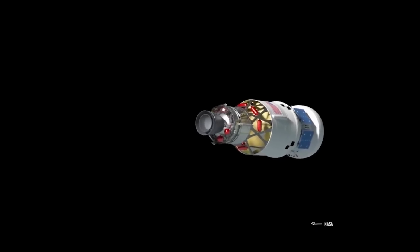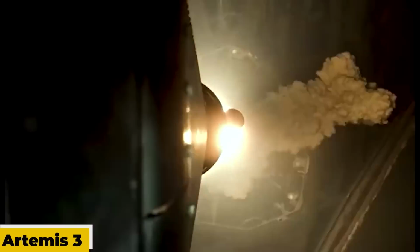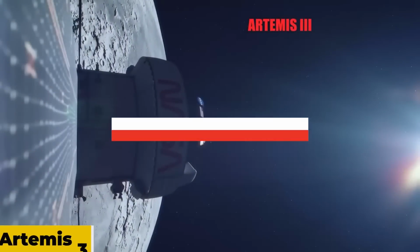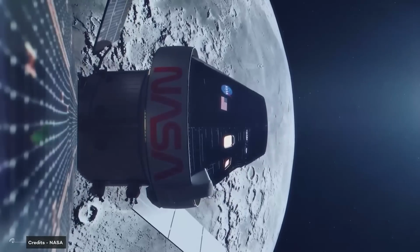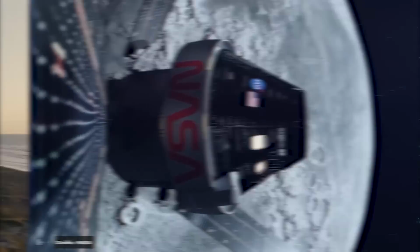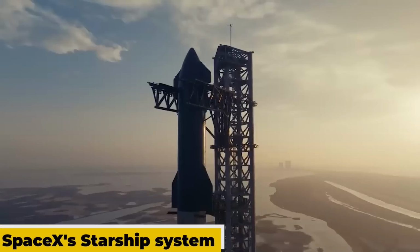Looking ahead, NASA plans to follow up the Artemis 2 mission with Artemis 3, a surface mission that is projected to take place no earlier than 2025 or 2026. The timing of the subsequent Artemis 4 and Artemis 5 missions will depend on the readiness of SpaceX's Starship system, which will serve as the lunar lander for Artemis 3.